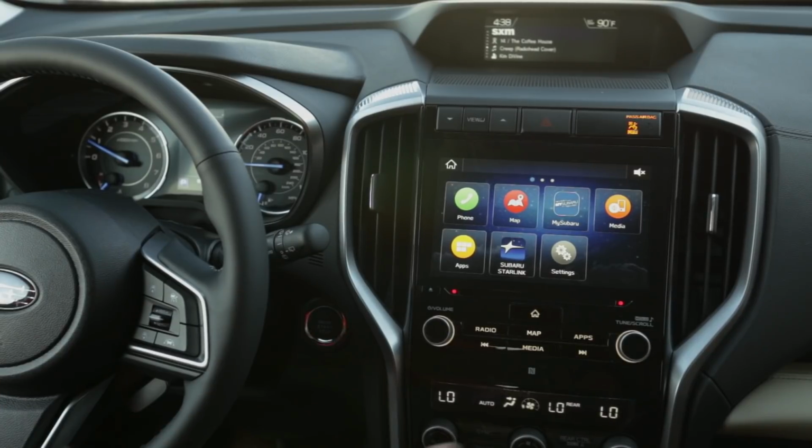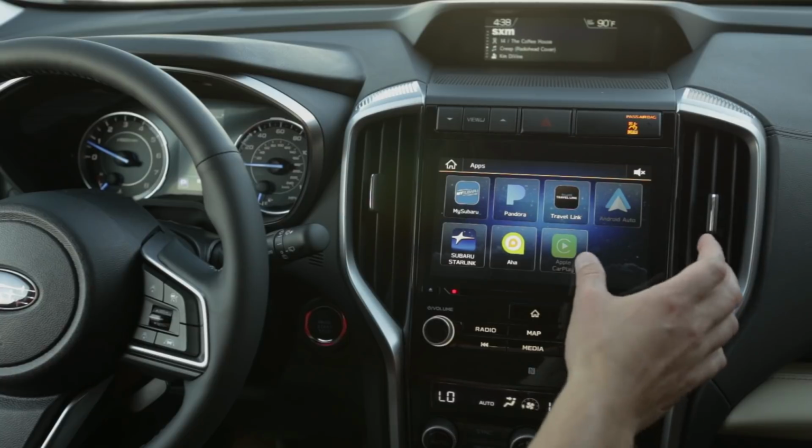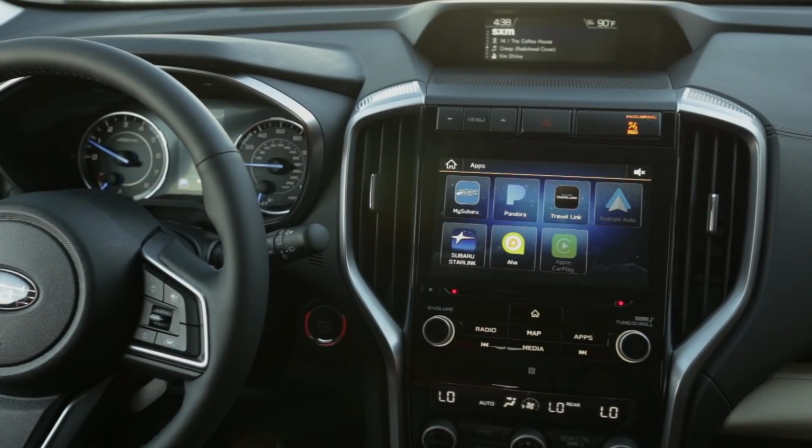Now, since this does come with Apple CarPlay and Android Auto, you do have the ability to use navigation features with your phone. If you're using Apple CarPlay, that would be Apple Maps. If you're using Android Auto, you have the ability to use either Google Maps or Waze. And I have heard, actually, not from Subaru, but from Apple, that Apple CarPlay will get the ability to use Waze as well. So clearly some licensing stuff going on there with some business deals that need to get made, but that's really good news because Apple Maps is terrible.